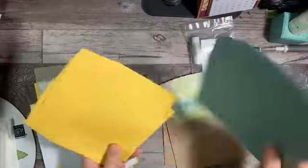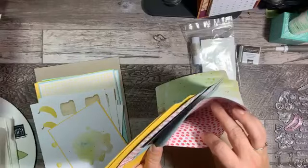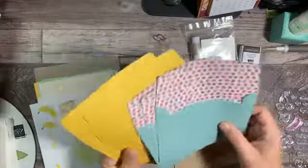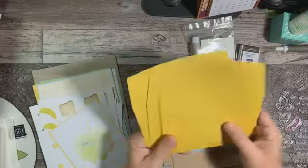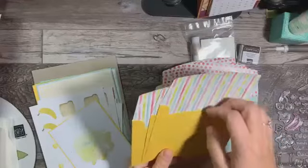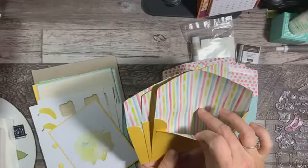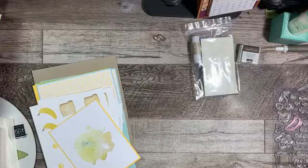Then you have Pool Party, and look at the insides of those. And again, it goes all the way down inside of that envelope. So your envelopes can be cut up and used as well. Then you have the Daffodil Delight along with those really cool stripes. All right, so there's the envelopes. We're going to set those aside.